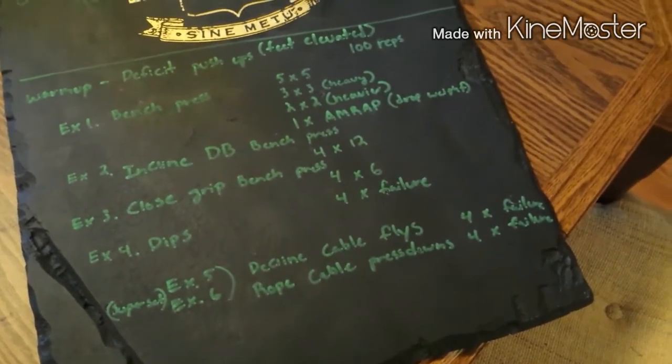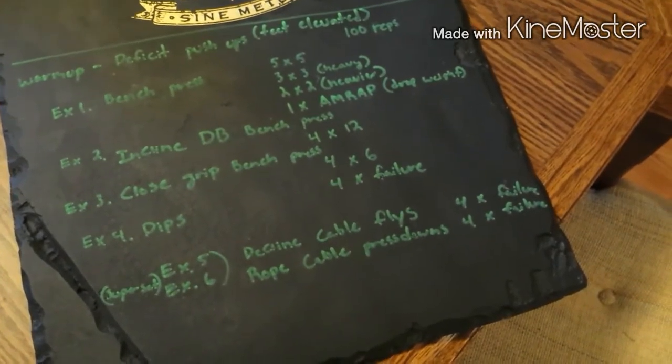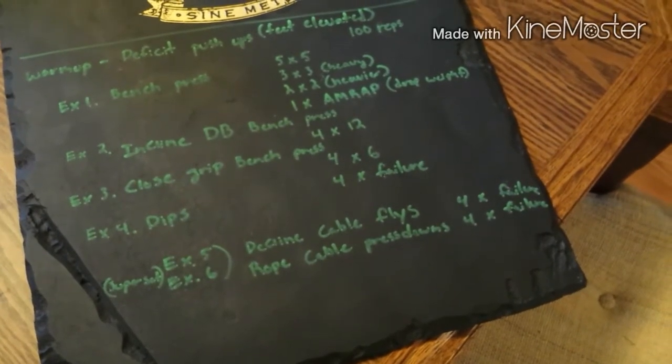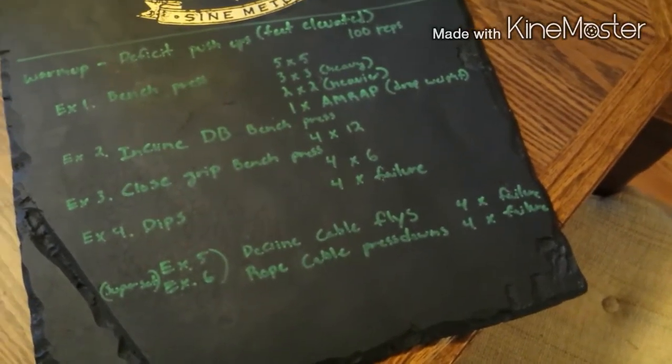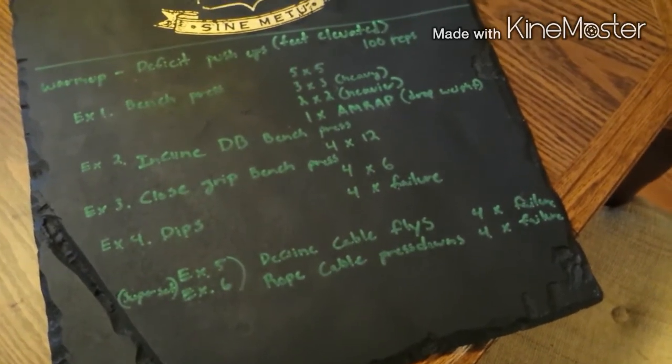But for the next movements, for incline dumbbell bench press, close grip, dips, and exercise 5 and 6, I'm going to take about 30 seconds rest in between because I'm just focusing on the burn, hypertrophy, and muscle endurance. So there you go. There you have it. That's what I got planned for today.